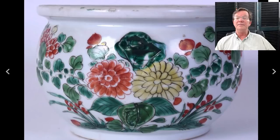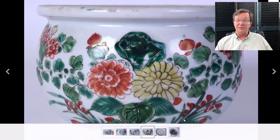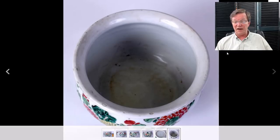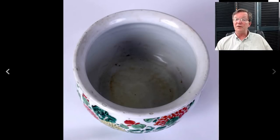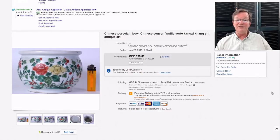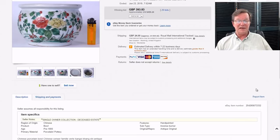And then over here to this 18th century Wucai basin. Could possibly be transitional period. Nice looking foot on it. Could possibly be Qing rather. But a nice looking thing. And it went pretty reasonably, $499. I think maybe some people didn't think it was that old. I think it is. I think it's at least Kangxi.